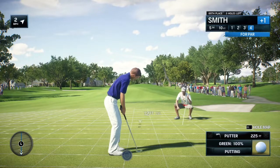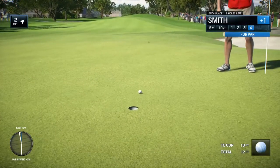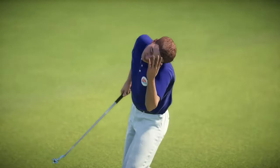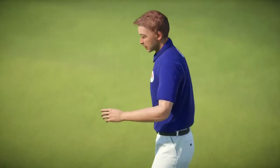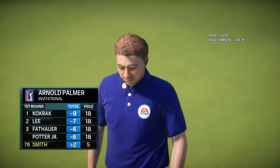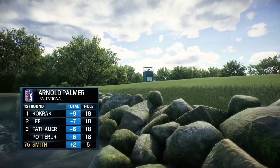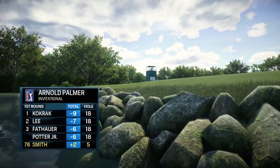Showing some skills today. Really not much to this. The only issue would be a lack of concentration. Like focus. Darn it. Well, of course, when I start playing for you guys, I start doing bad. So, 2 over par for the round. Well, let's see how we can improve that.